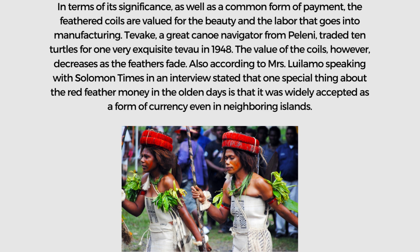And speaking to one of the workers at the museum in an interview, the woman Miss Liu Lamo stated that one special thing about the red feather money in the olden days is that it was widely accepted as a form of currency, even in the neighboring islands.